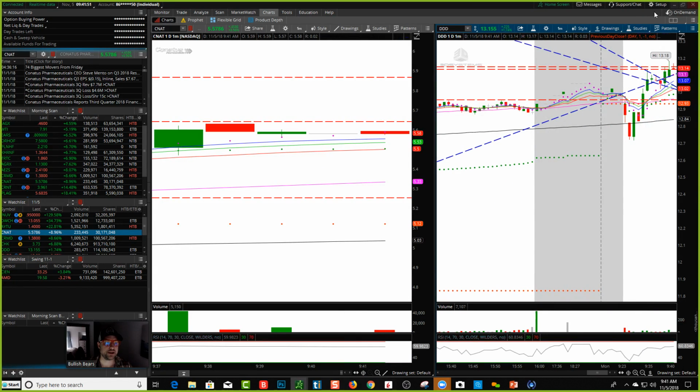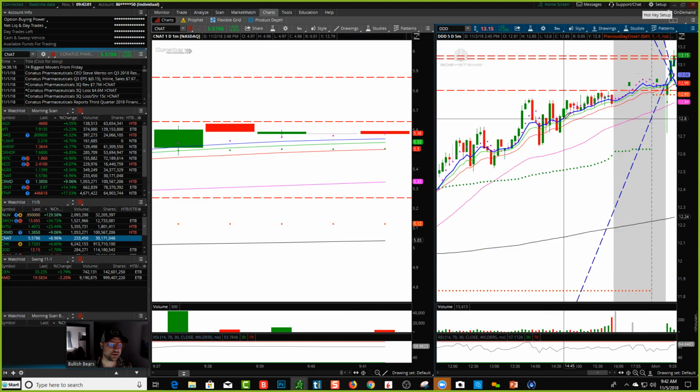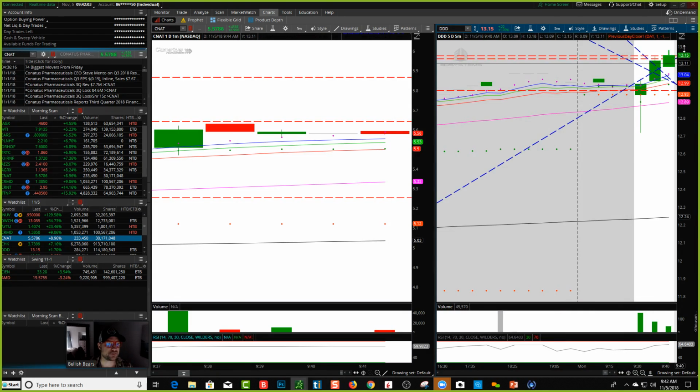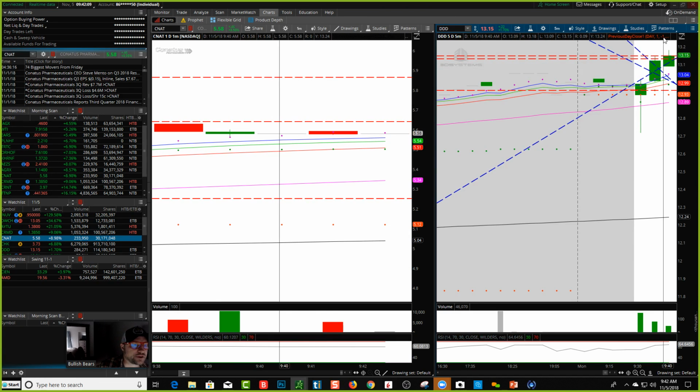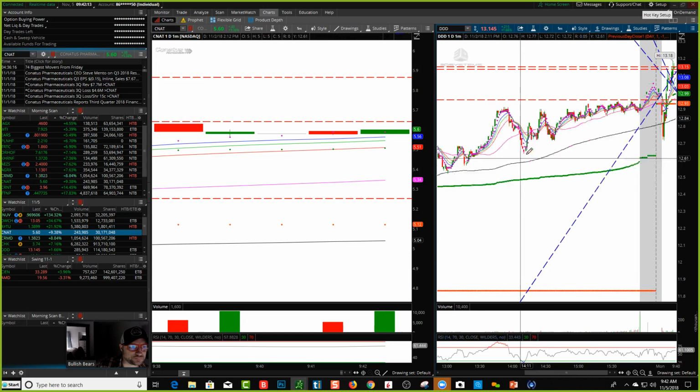Yeah, be careful right here with DDD. When you get these candlesticks going up diagonally, kind of like in this range, it gets a little trickier to trade them. A lot of times it'll go up, give back half before it continues up. So just be careful with DDD at the moment.